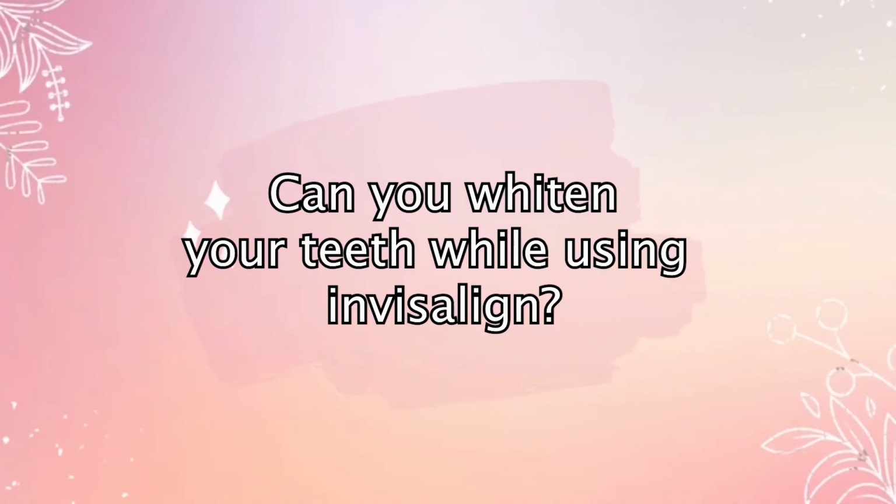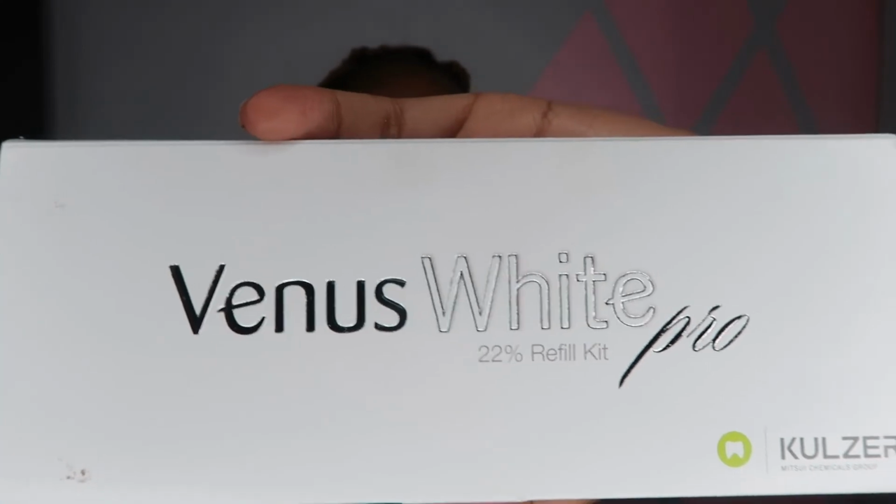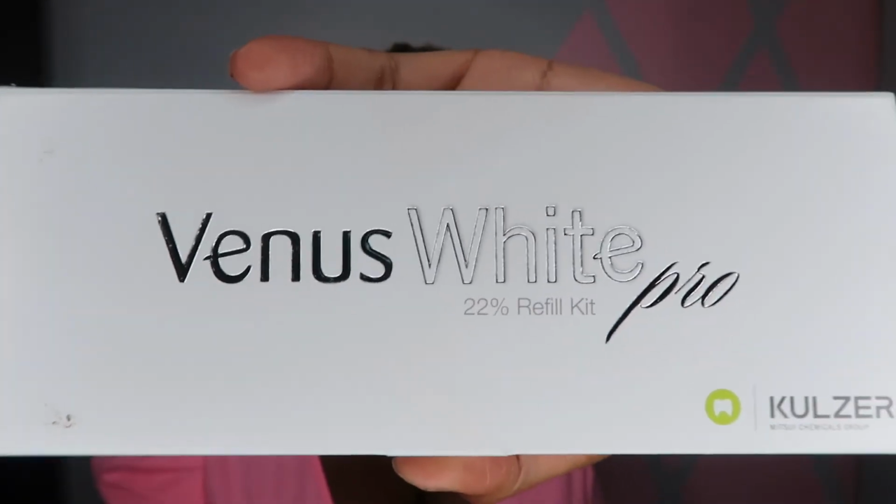Can you whiten your teeth while on braces? So you can, but here's the thing. At the end of your journey, they're going to whiten your teeth for you. They're going to give you this paste.